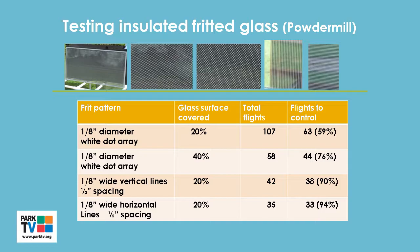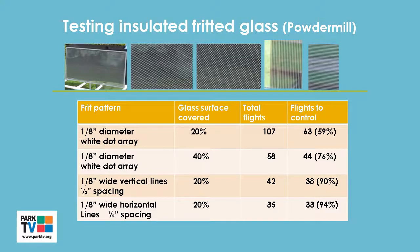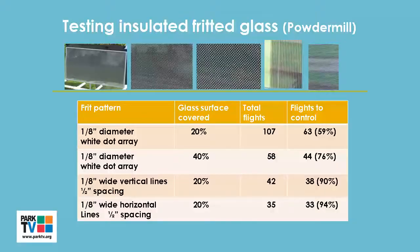We looked at glass that had 1/8 inch dots in an array covering 20% of the surface, and it wasn't very effective. 59% of the birds flew to the other side. When we had 40% of the glass covered with dots, more birds avoided it. But still, only 76% of the birds avoided the pattern. When we went back to 20%, but it was as 1/8 inch lines separated by 1/2 inch, over 90% of the birds avoided the pattern.